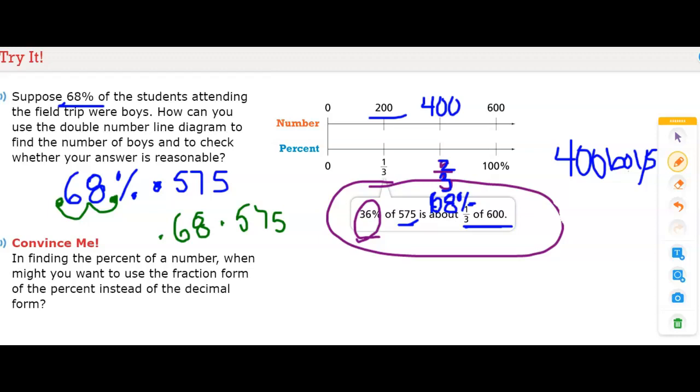of 391. 391 is not far from 400, so you can say that your answer is reasonable.